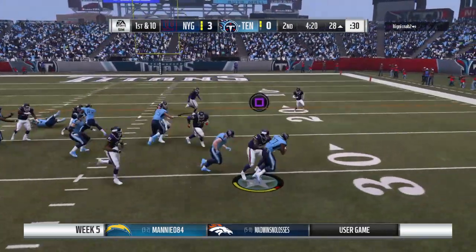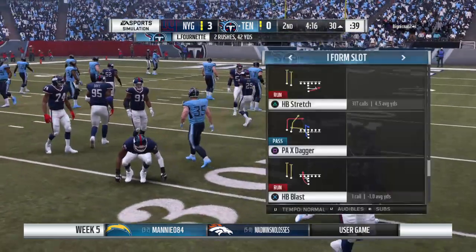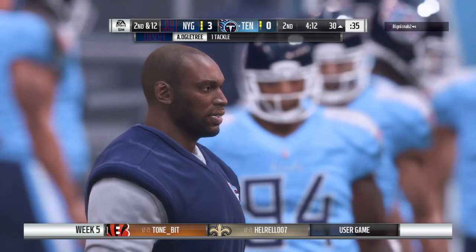They keep it with Fournette on first down. And he went backwards. He'll be down at the 30. That's going to go as a loss of 2, and it'll be 2nd down.